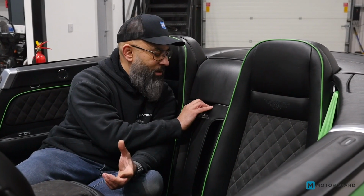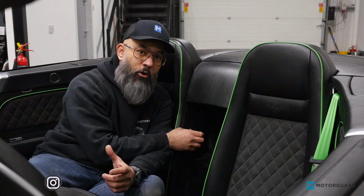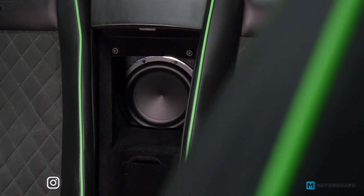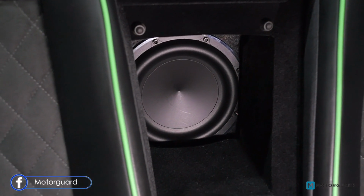Again, it looks completely stock, but what we've actually done is behind this ski hatch, we've built a custom enclosure. So we've built a brand new enclosure which houses an 8-inch Mille Legend subwoofer, and we'll show you what that looks like right now. So that's firing straight through this ski hatch into the cabin of the vehicle. And for anybody who's heard one of these woofers, they sound absolutely fantastic. The lows are really tight. We've gone for a sealed box. It's really tight, controlled bass, and it really improves the low end on this actual car.